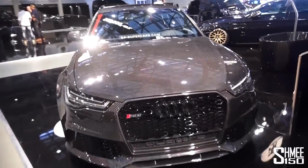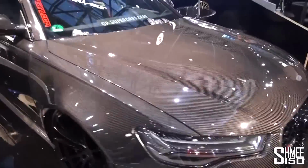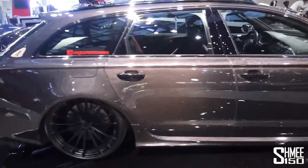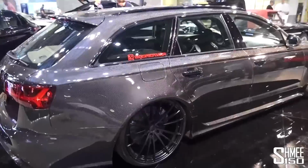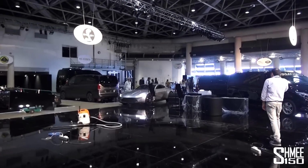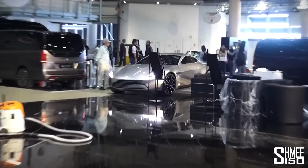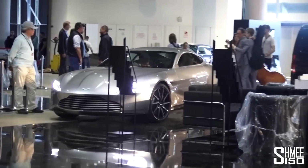Full carbon bodied RS6. Full carbon from gpsupercars.com. That's fairly insane. There we've got the Aston Martin DB10 just being moved around. It's rather nice. Do love that little thing.